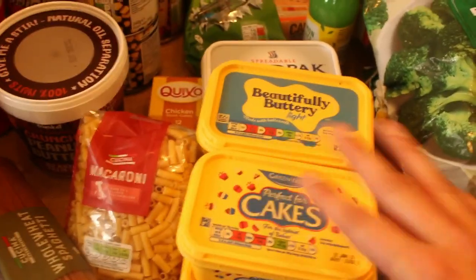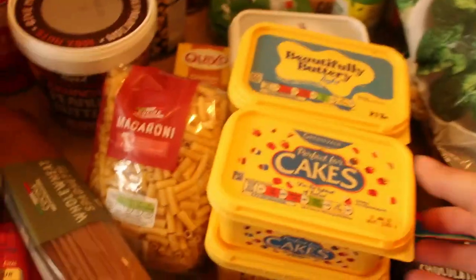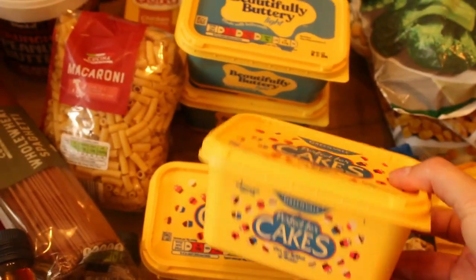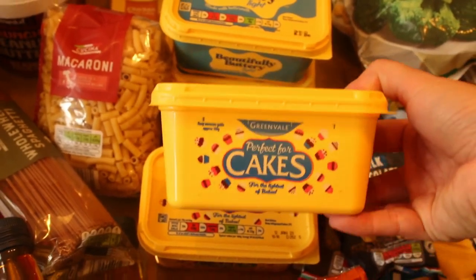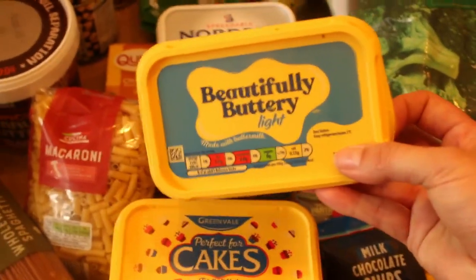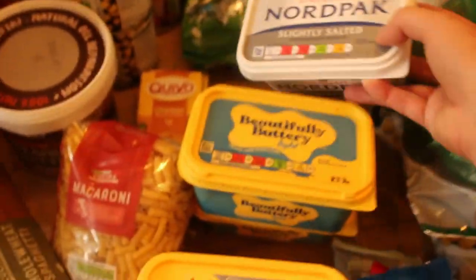And then I normally buy just normal salted butter, but that is so expensive now. It's around $1.99. So I bought 2 of these because I do quite a lot of baking, just mug cakes and things like that, nothing too complicated. So I bought 2 of these for that, then 2 of these just for sandwiches and things. And then I do know this one is quite nice, the Nord pack. So I bought 1 of that as well.